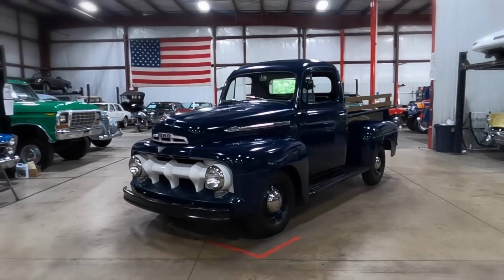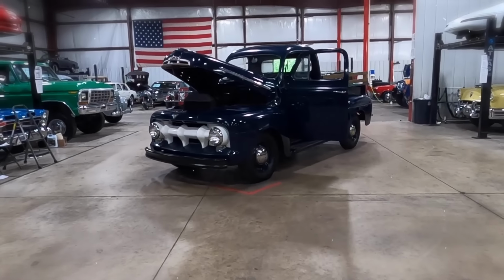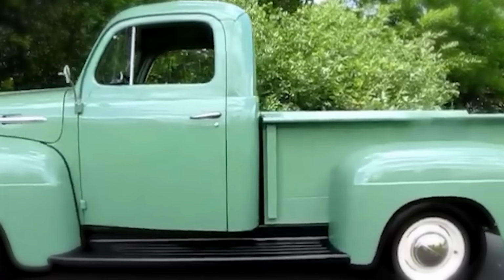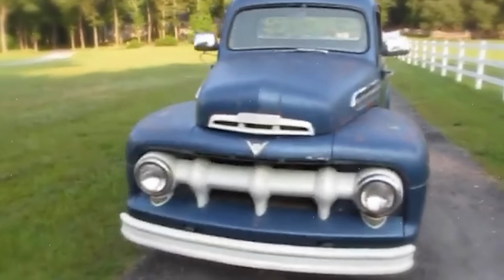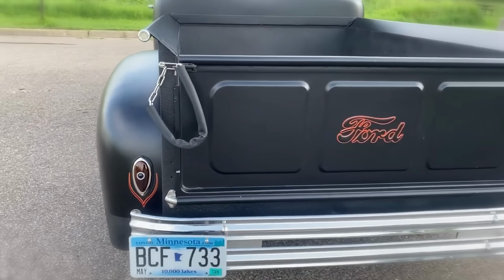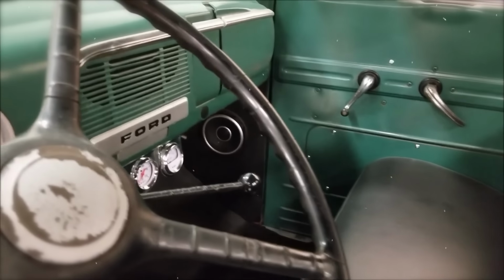Additionally, the build quality of the truck was inconsistent, leading to frequent mechanical problems. These issues contributed to the perception of the 1951 F1 models as less desirable. The introduction of the second-generation F-Series in 1953, which offered significant improvements, quickly made these models obsolete. Consequently, the F1 from this period is often regarded as one of the less favorable pickups from the 1950s.